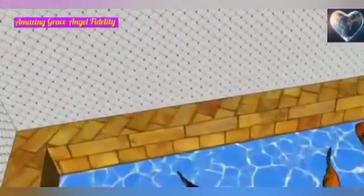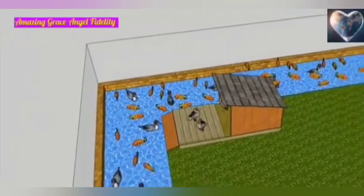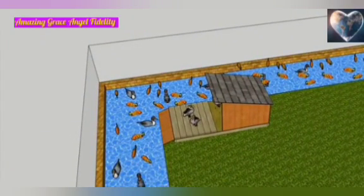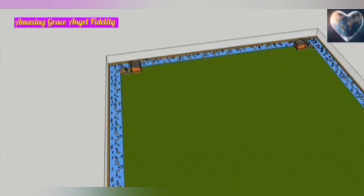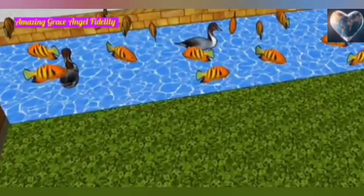Both fishes and ducks will control the insects and pests in the rice field. You can get extra income by selling ducks and fishes too. Even duck's egg has a good market. It is also similar to chicken egg. These eggs have a higher shelf life than chickens', and there is one more benefit.